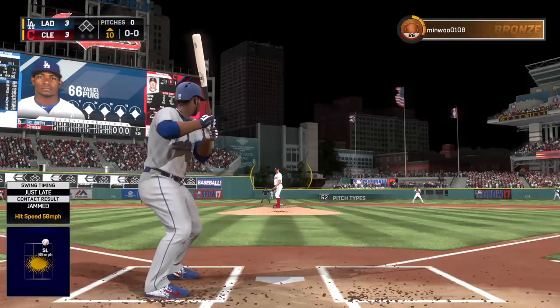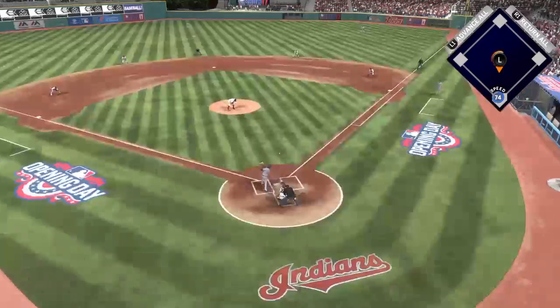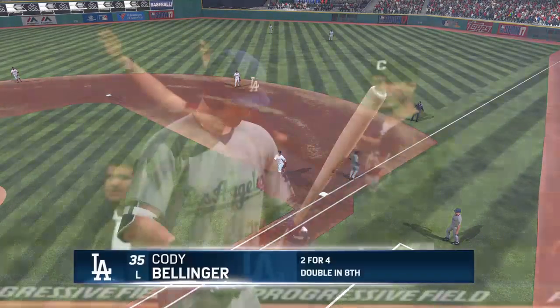Brian Shaw. Some stirring now in the Cleveland bullpen. They'll get both a left-hander and a right-hander up and throwing. Hard hit ball to second. Throw to first gets him. One out here to lead off the 10th.